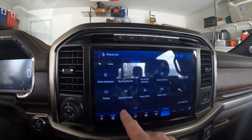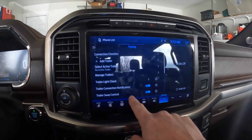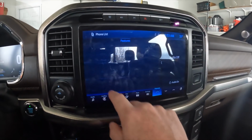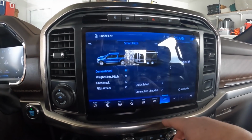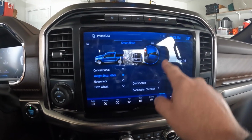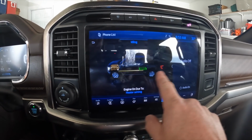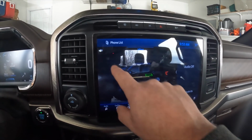I really like that. I can tow. I can set up my trailers. I can set up what trailer I want and do trailer light checking and trailer sway control. And then I can go into onboard scales. It's kind of handy. And then Smart Hitch, not for trade, not for commercial. It'll help you set up your weight distributing hitch, how that's set up, and you can do different connection checklists and such. Power flow, which is cool. It shows you the power flowing throughout from the engine to the battery. It's just kind of cool.